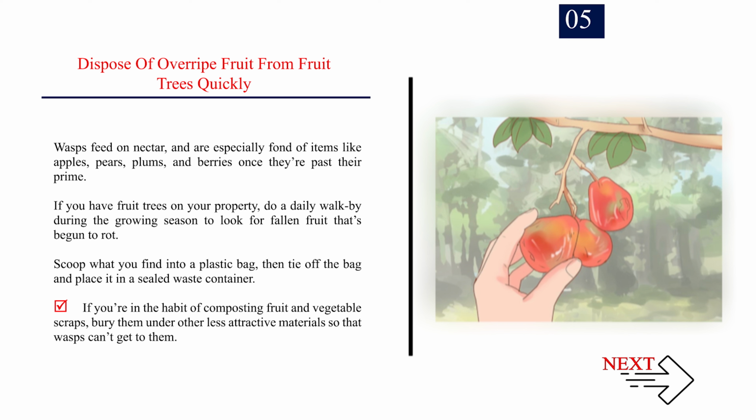Scoop what you find into a plastic bag, then tie off the bag and place it in a sealed waste container. If you're in the habit of composting fruit and vegetable scraps, bury them under other less attractive materials so that wasps can't get to them.